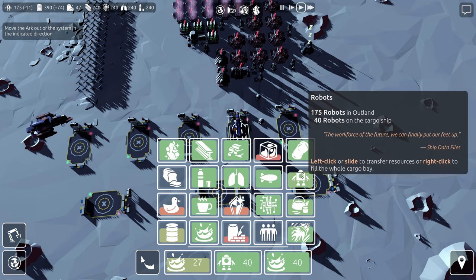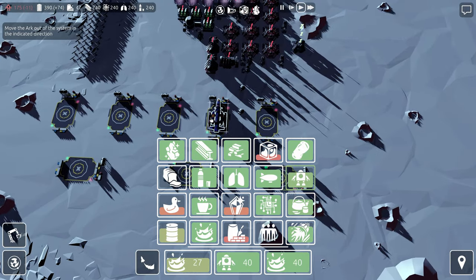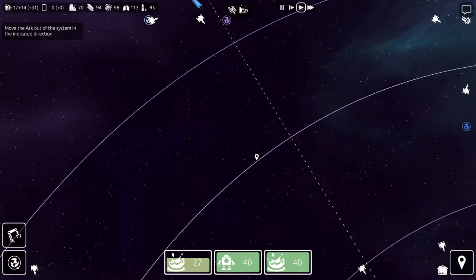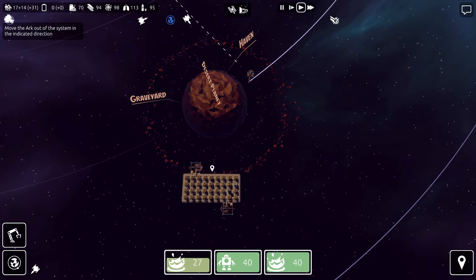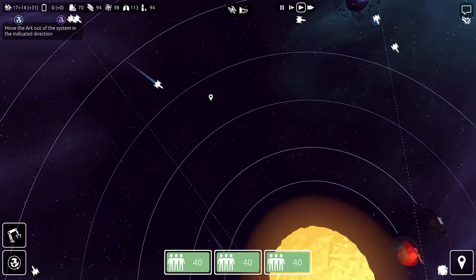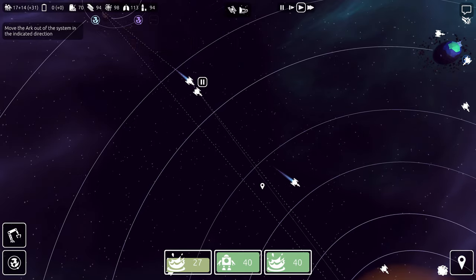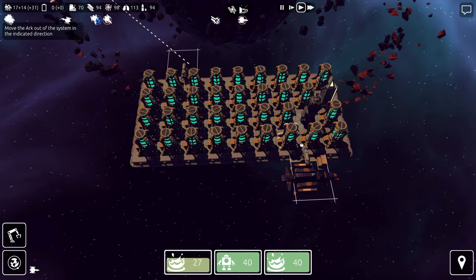And we're going to take some robots with us. 40. Yeah, why not? Just bring 40. They'll sort it out. I mean, they're going to make more robots from the resources they have. So they'll sort it out. And then we'll bring this over to the Ark. And then I'm just going to have this ship here go into orbit really quick. So Outland... Where's... Wow, this is really far away now, isn't it? Sure is. Where's my robots? Right there. So this ship goes right there. We unload the robots, and then I think that's it.